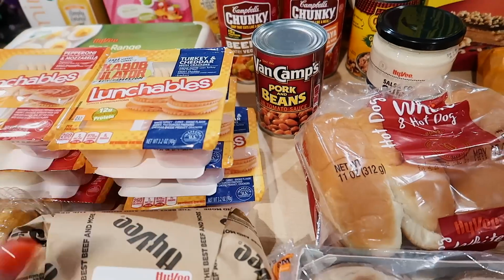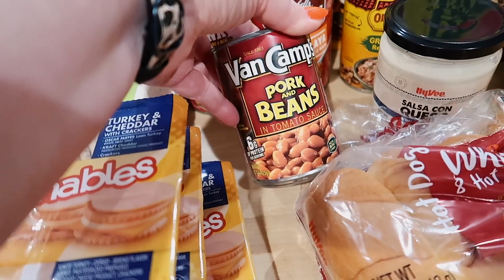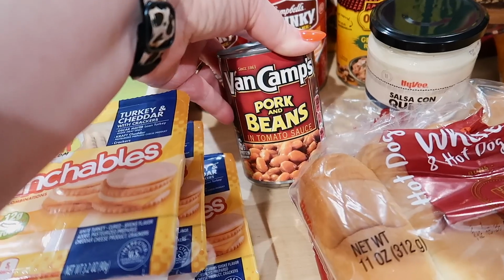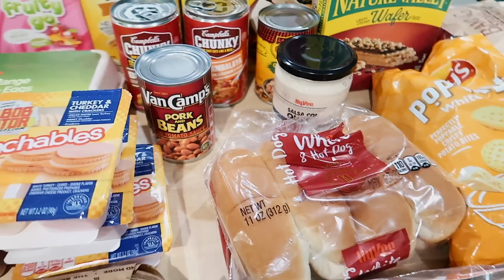Then you got a couple things free, which I'll tell you, but these were either 99 cents or $1.99. I can't remember. I got them free with that deal. So I don't particularly super like pork and beans, but you can actually mix them with regular baked beans and they're pretty good. So got those.